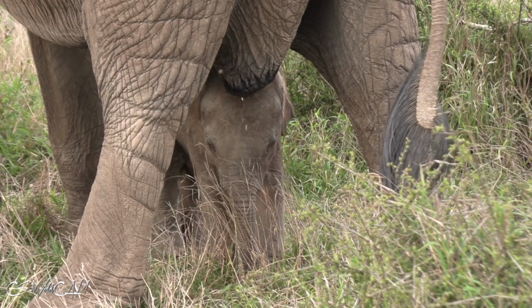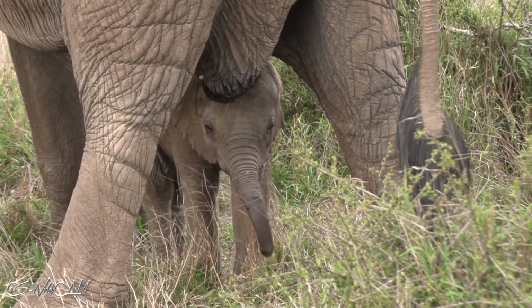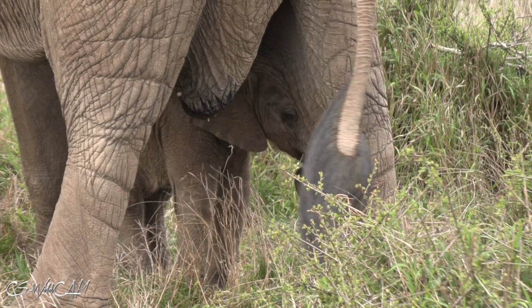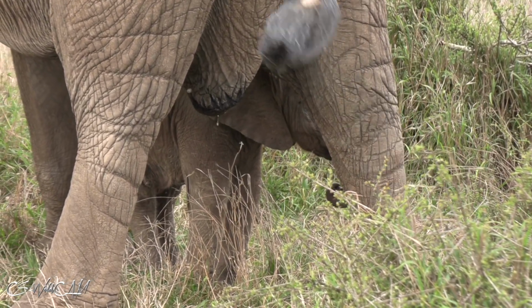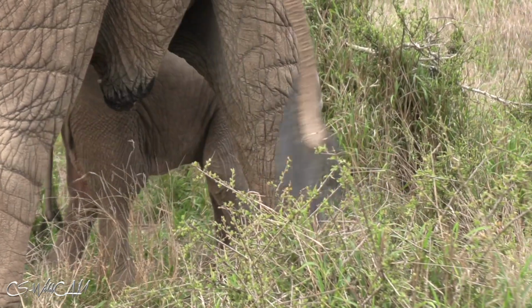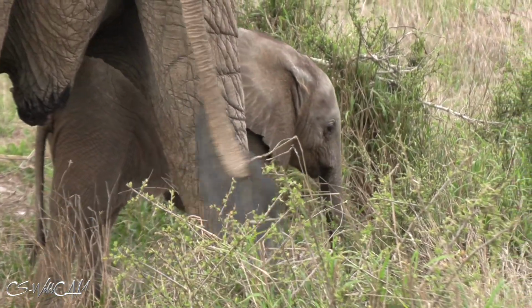We had quite a good chuckle here at the back, as the female elephant started urinating and defecating, and the calf almost blindly ran into it. So he was almost showered there and knocked out by some elephant dung.